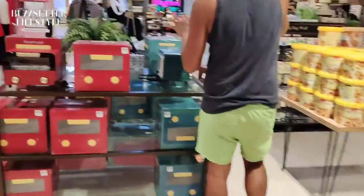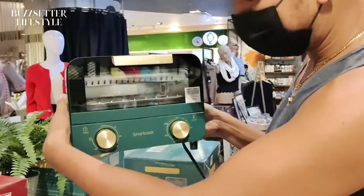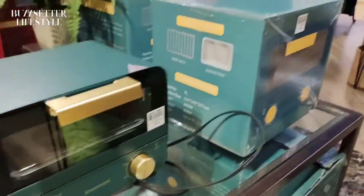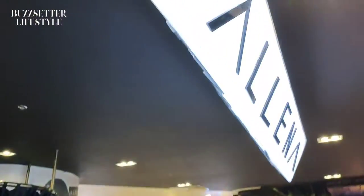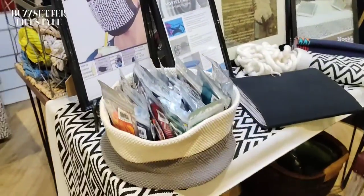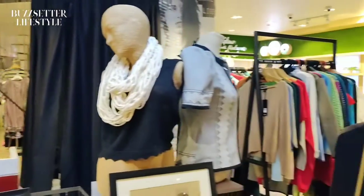I'm looking for a much more modern poster. Here you go, check it out. It's so cute. It's called a Smart Cook. Color green, you got color red right here. It's very cute. Check it out. So cute. All right. And over here, this is of course the ladies area. We're going to the ladies area where, since it's Christmas, they have some furry coats over here and jackets. And you can take a picture over here as well. Make sure to see the painting over here.